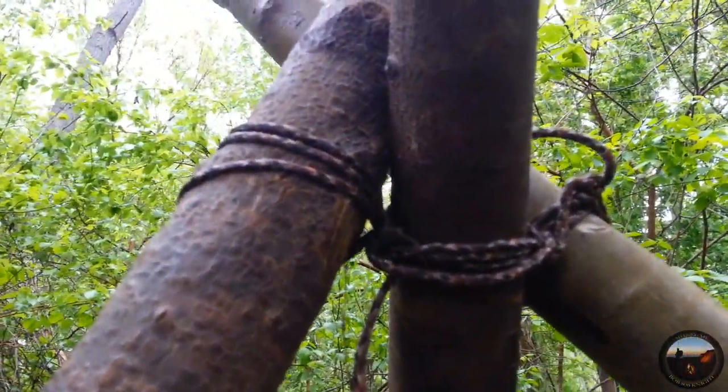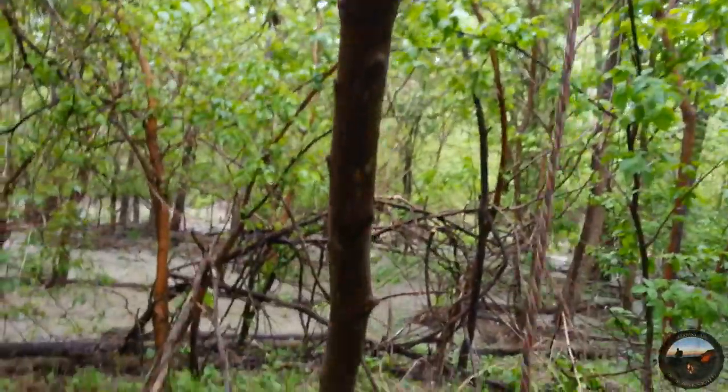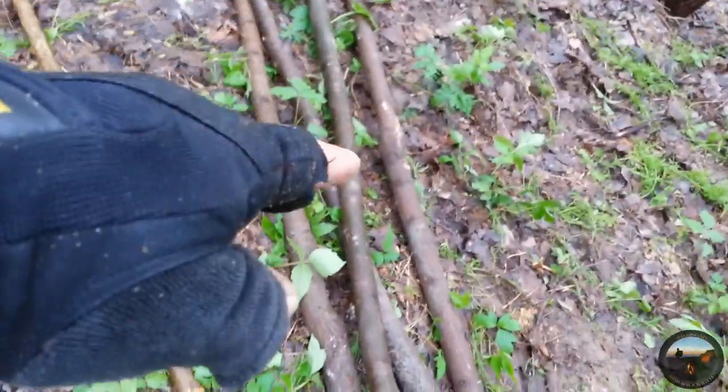Now that we got that good and tight, I don't have to worry about it slipping. So the next thing we need to do is grab 3 of our straightest poles. I'm thinking that one there, probably that one. It's a toss-up between these other 2 here. And then we're going to put them up there.